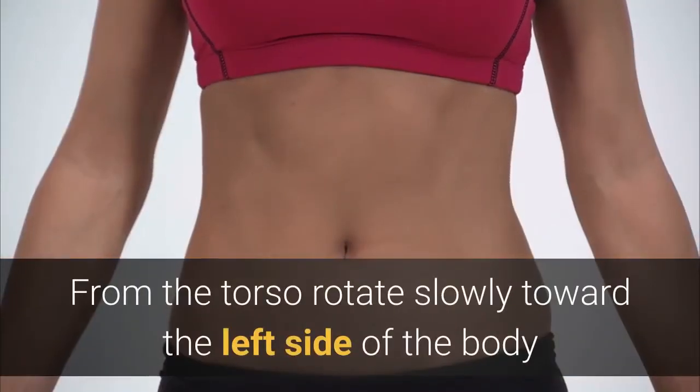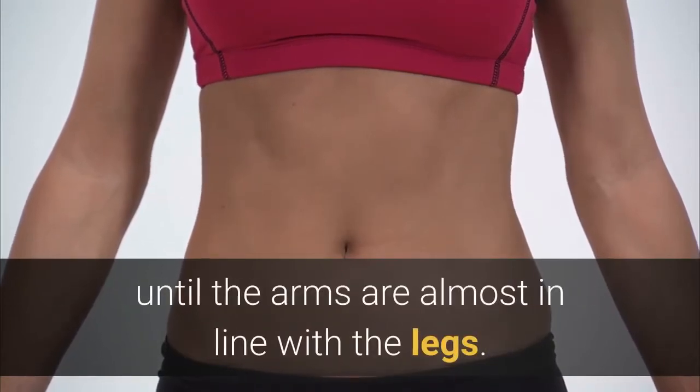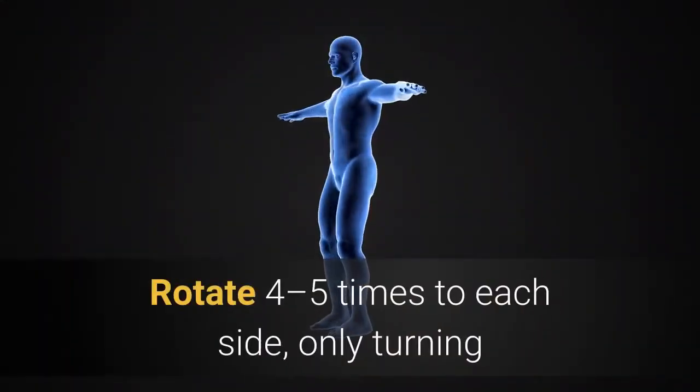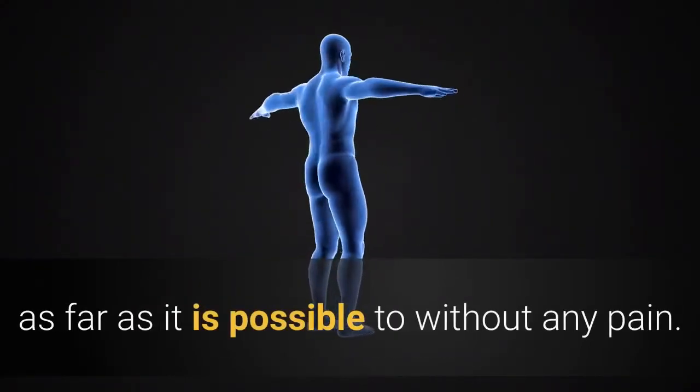From the torso, rotate slowly toward the left side of the body until the arms are almost in line with the legs. Then slowly return to the center and rotate toward the right side. Rotate 4 to 5 times to each side, only turning as far as it is possible to without any pain.